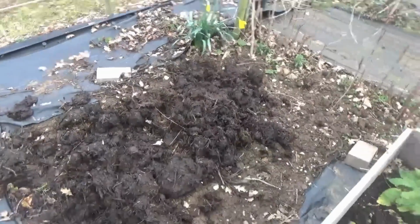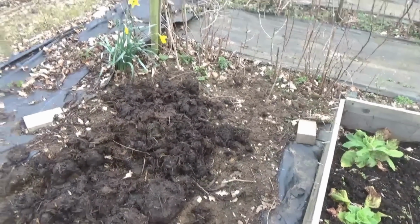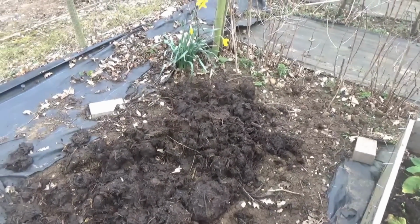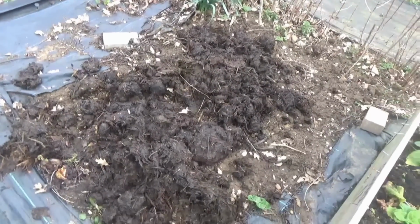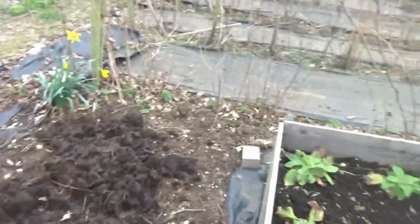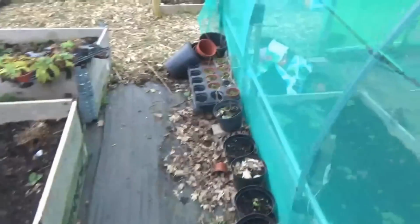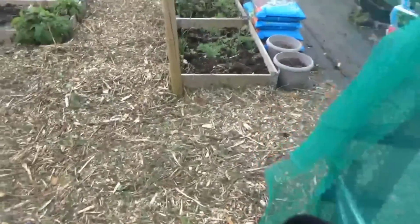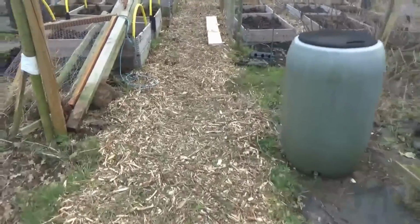Well, I've been up here for nearly 5 years. I never actually got round to putting any manure over the rhubarb plants. So this year I've decided to do it. So I've put it all over here. There's a couple of plants in there. And as you'll soon see, I've been really busy today.